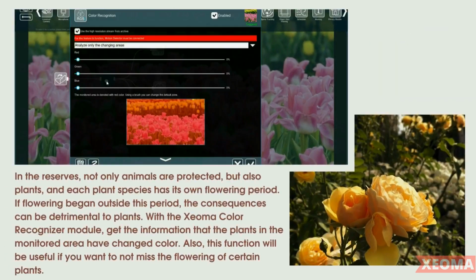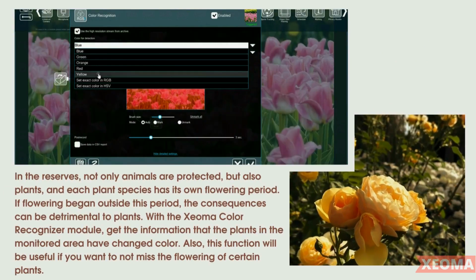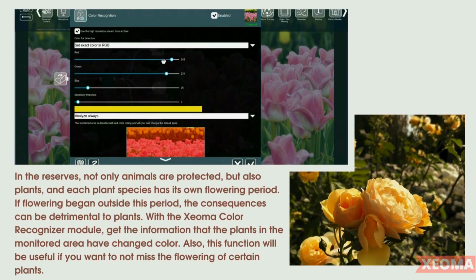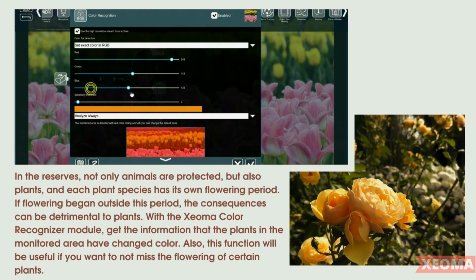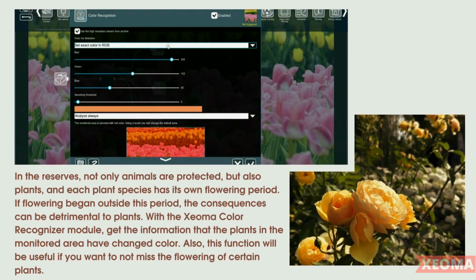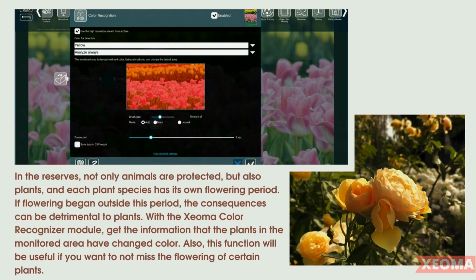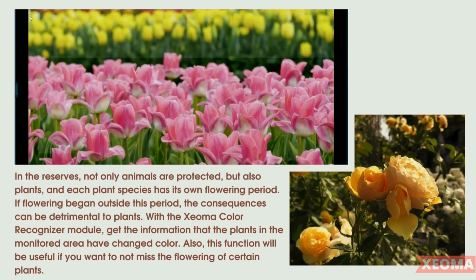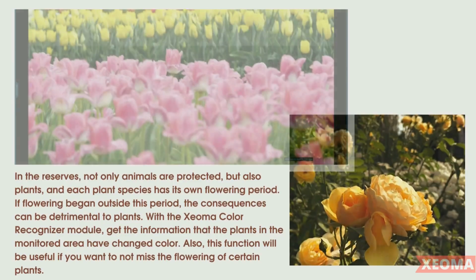In the reserves, not only animals are protected, but also plants, and each plant species has its own flowering period. If flowering began outside this period, the consequences can be detrimental to plants. With the Xeoma Color Recognizer module, get the information that the plants in the monitored area have changed color. Also, this function will be useful if you want to not miss the flowering of certain plants.